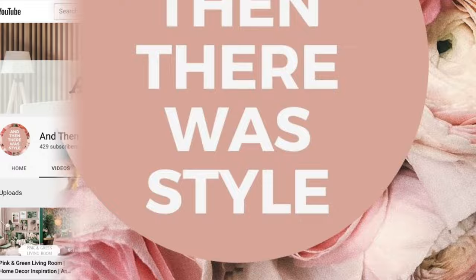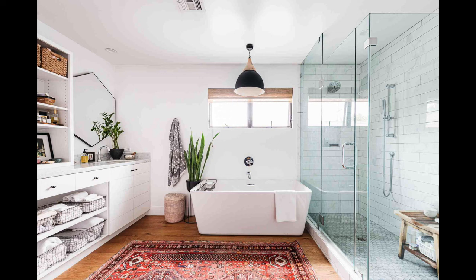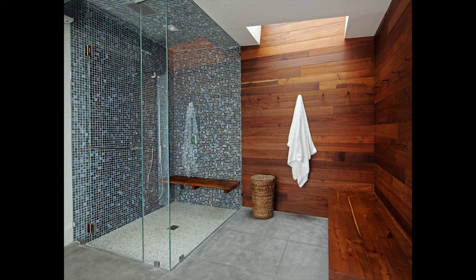So in today's video, let's take a look at what 2024 will bring in terms of bathroom trends. So the first trend to look out for are walk-in showers. Now, of course, everyone has seen the tub shower combos, but people are opting to have just a separate shower space that's not connected to their bathtubs. Also, people are opting for larger showers, at least enough for two people.